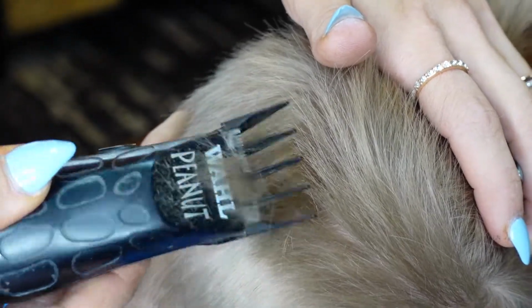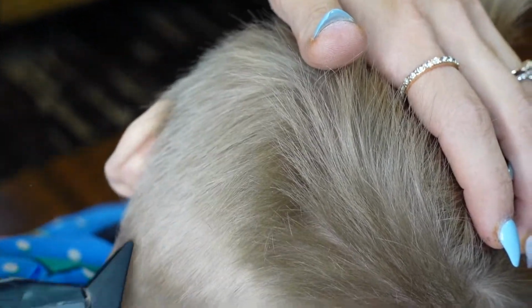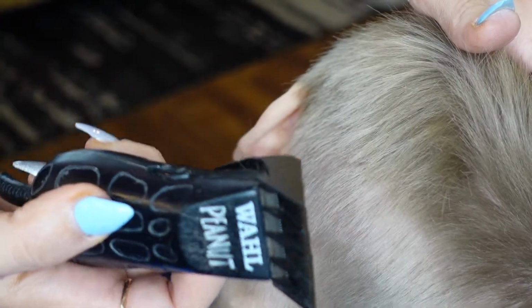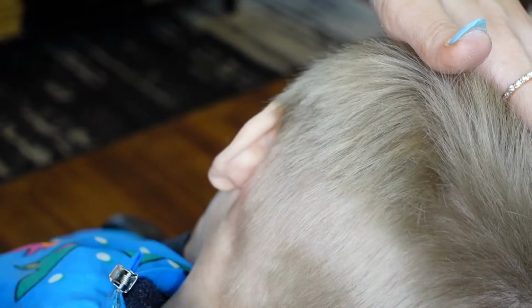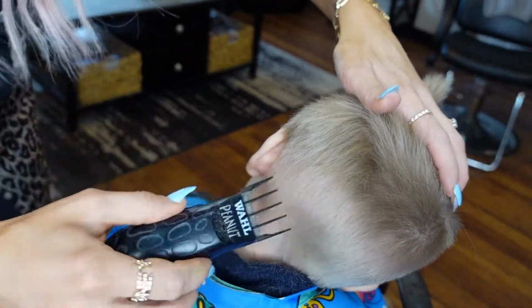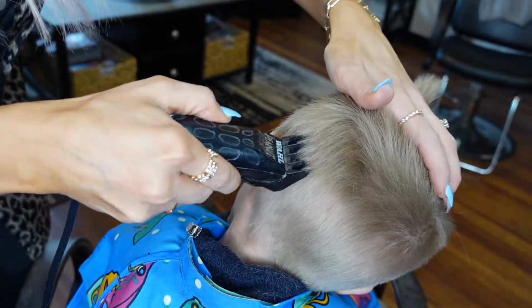So if you notice over here, just so that I can see what I'm doing and to get all those hairs around his neckline here, I'm having him tilt his head over to his shoulder. You can make it fun, you can make it a Simon Says game. He's just honestly very, very good during haircuts. He's been doing this since he was 10 months old, so he's very good at it.